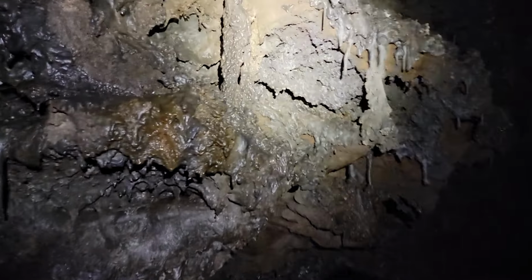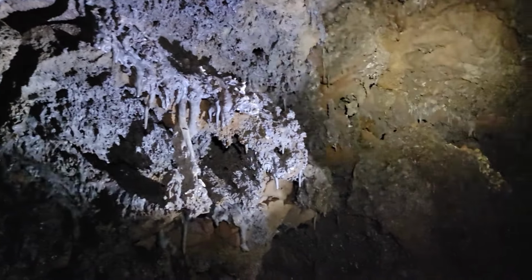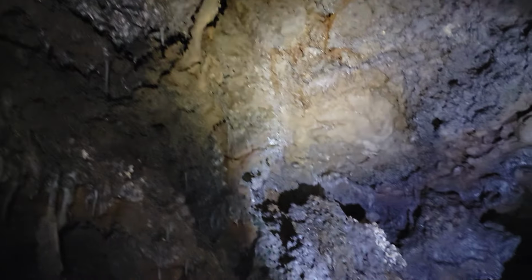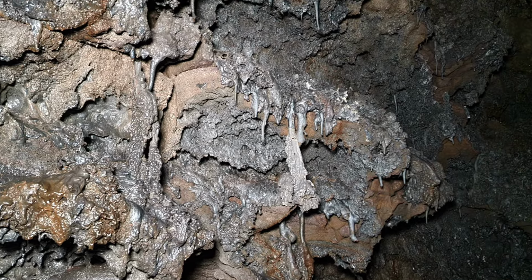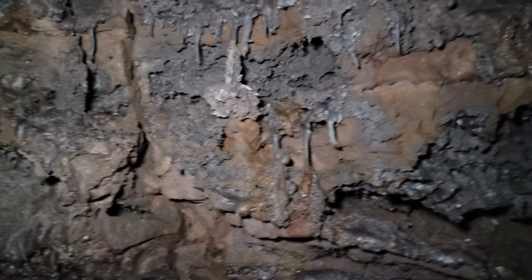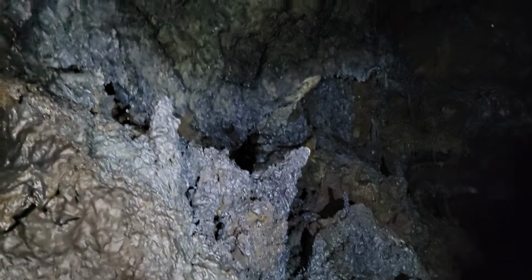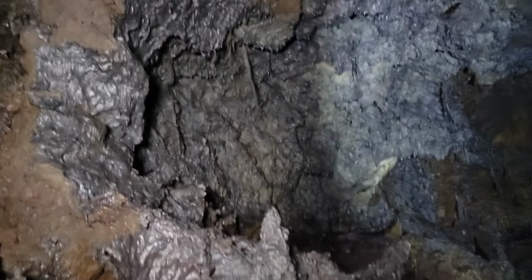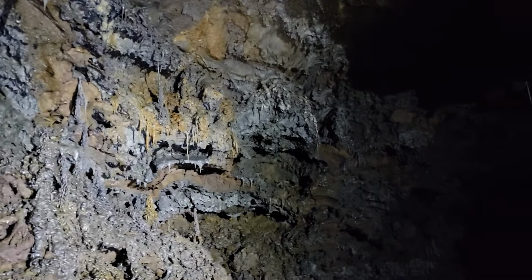Whoa. Did you see it up above? Did you see those columns? Look, it's all the way up and down, all up and down the whole wall over there. Formations all over. More? Wow. Wow, look at those big ones hanging from the ceiling. Like a foot and a half long. I'm just gonna take a video of it. That is really crazy.